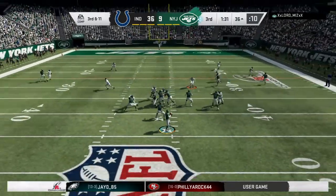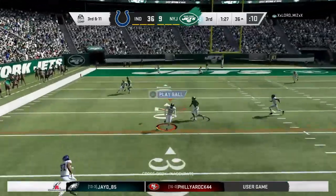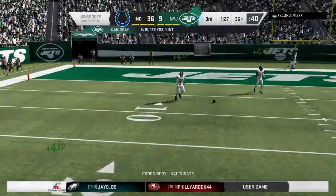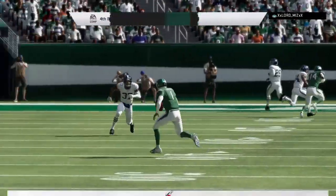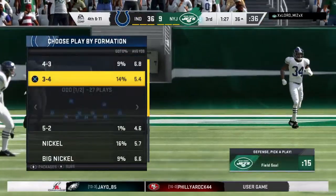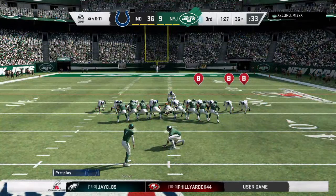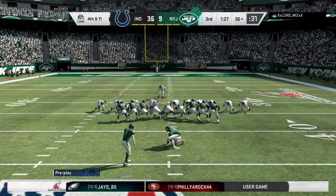On 3rd down, Murray buying time to his left. And that is incomplete. Sometimes it's just not your day. There's another failure right there on 3rd down. It's 4th down. So out comes a field goal team now for the 2nd time here today. From the right hash, this from 53.